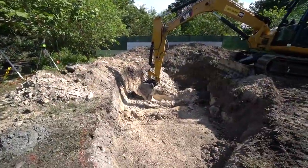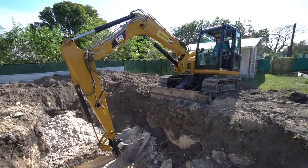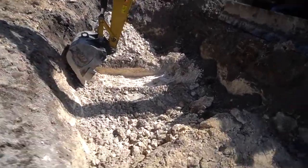Starting to get down into that really hard stone material down here on the bottom. Thankfully though, we got the bigger machine, so we are able to break through it. It is a little bit slow, but it's happening. You could also see we're starting to get groundwater. So both things that I thought were going to happen are happening.